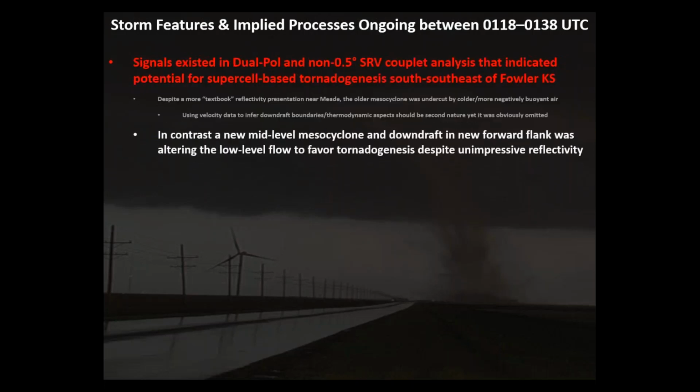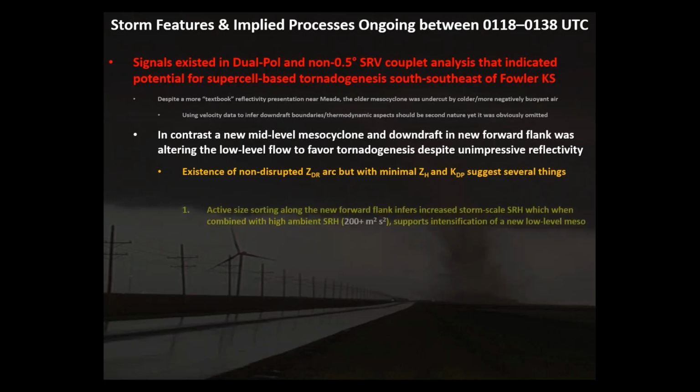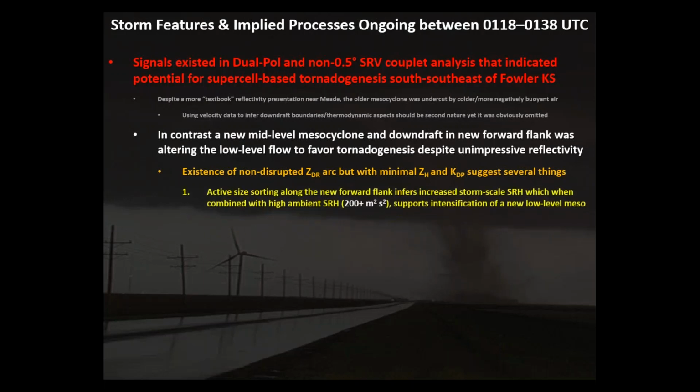So in contrast, a new low-level meso and downdraft in the new forward flank was altering that low-level flow to favor tornadogenesis, despite the unimpressive reflectivity and even the couplet analysis. So the existence of a non-disrupted ZDR but with minimal reflectivity in KDP, as I suggested earlier, tells us that, one, there's active size sorting along the forward flank. Again, that's going to increase the storm-scale SRH when combined with the high ambient SRH, which supports intensification and better organization of that new low-level meso. So even though it looked somewhat marginal within the velocity presentation, that should give us high confidence that things are going to change.